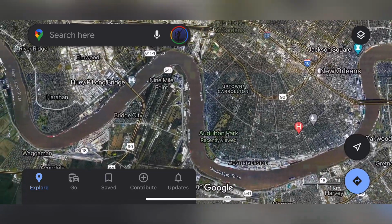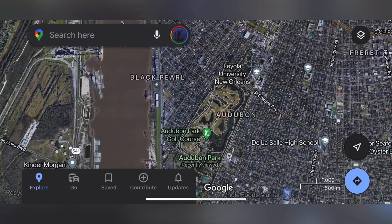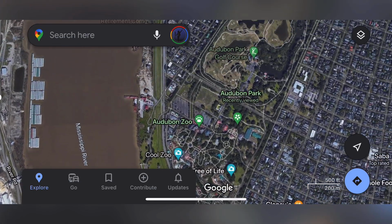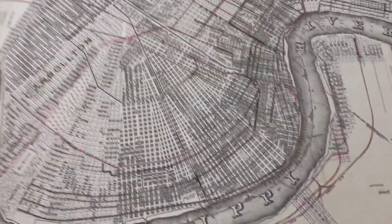So yeah, here's just kind of showing you what it looks like today, and that whole spiral pattern. It's almost like they drew it out with like a square and compass. Very kind of... I don't want to say Masonic, but they definitely laid out this city with great thought beforehand with like a square and compass. This is Audubon Park today with all these scars all over.